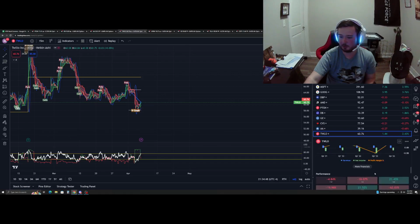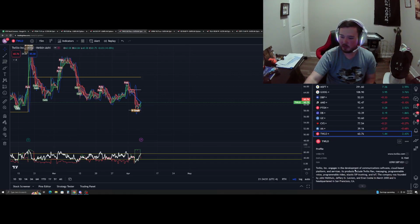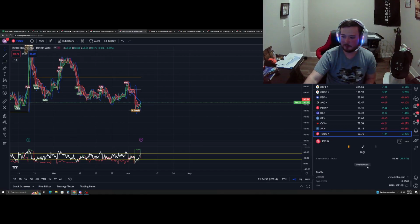For those of you that don't know, Twilio engages in the development of communication software. It's a cloud-based platform. That should be pretty much all you need to know. They have about 8.2 thousand employees, so it's a very legitimate company. If we take a look at the past earnings, we're seeing this is a growth tech company. This is a tech company, and they are growing.